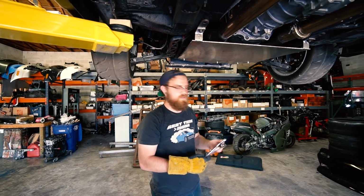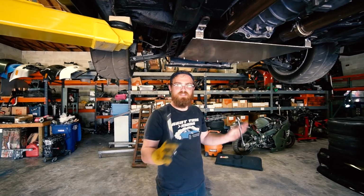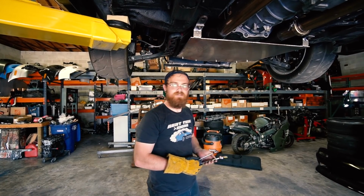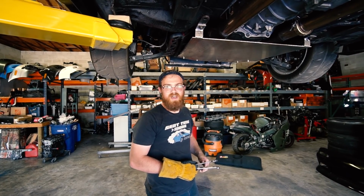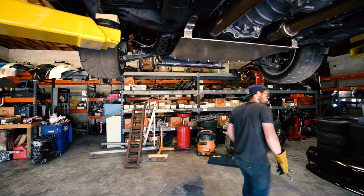Not really looking forward to it. Cutting the bumper the first time sucked, but it came out all right, and I was like, all right, sweet, that wasn't that bad. But now I gotta do it again, and I feel like I'm gonna mess it up this time. Dude, it's already destroyed. Just send it. All right, fair enough.